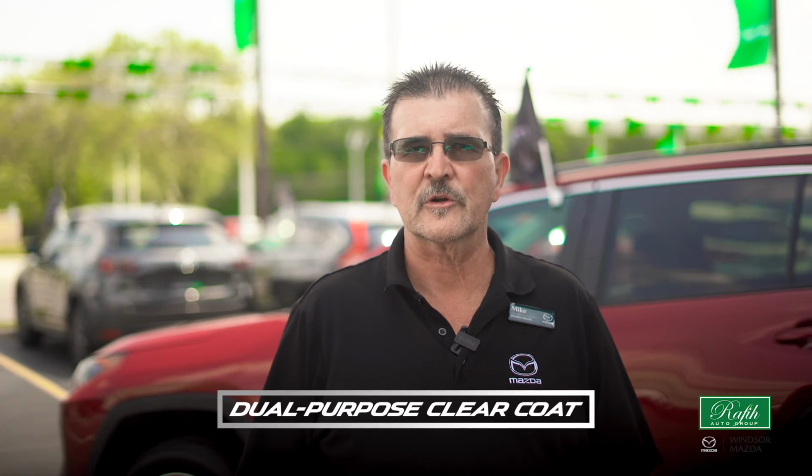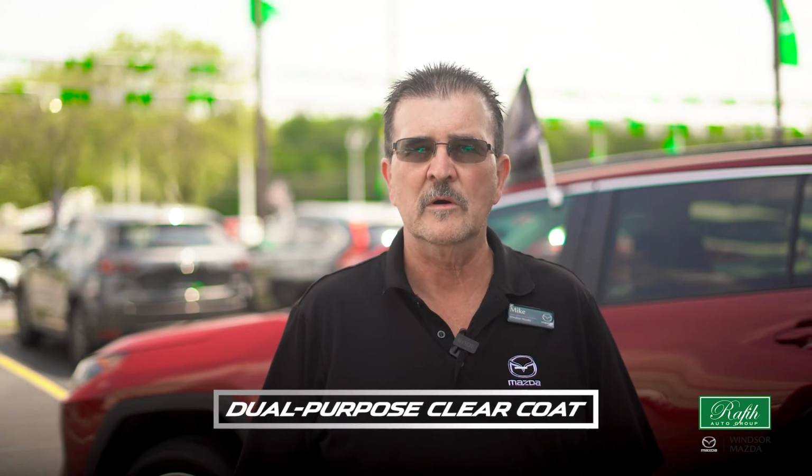If you happen to be in a position where you can't come to the dealership, here are some quick things to do. After all, you don't want to wait too long. The paint and clear coat are key ways to protect your vehicle from rust. Find a dual-purpose clear coat, all-in-one hardener combo, and spray it over the area of the scratch.